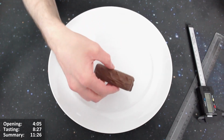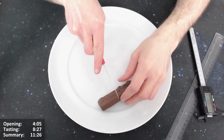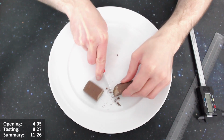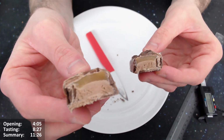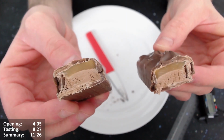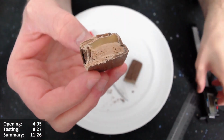Anyway, let's give it a bit of a cut then. Why not? I'll do it from the bottom. Yeah, I'll do it from the side actually. Let's do it from the side. So you can see, I thought we'd scrunch the caramel down a bit. Like I say, the caramel's not runny like it is in the UK. It's a bit more solid than a Mars bar, and quite a thick layer of caramel as well. You can see how thick it is. Really thick layer of caramel there.